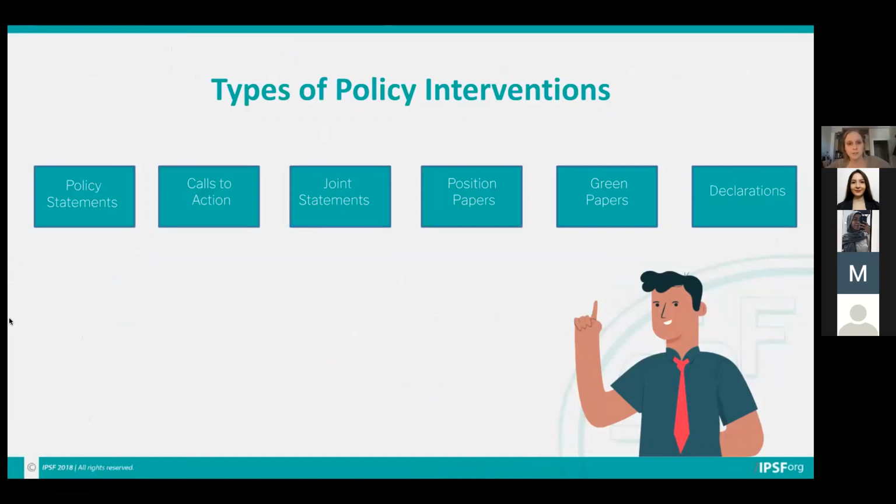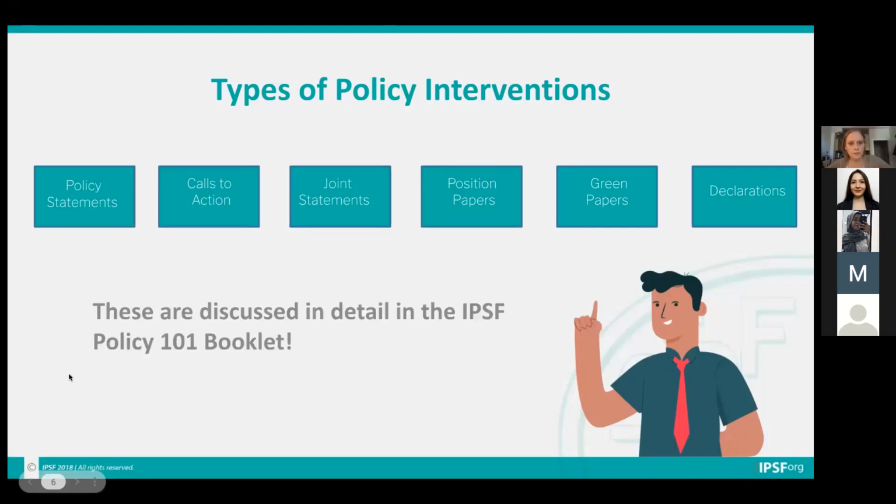So, types of policy interventions, I just wanted to bring this up. There are a whole bunch of different papers that you can write. Probably the ones that we most commonly do are the policy statement or position paper. However, IPSF has written all of these at some point. I won't go over all the different types. Some of them are very nuanced. Some of them, for example, the position paper, contain a call to action. So these pieces are kind of interchangeable and mixed in different ways. But if you want more details, the IPSF Policy 101 booklet is a great resource for that, and I'll make sure that we send out a PDF of it so you all will have it.